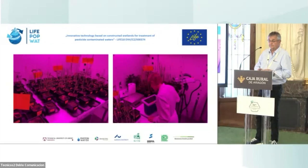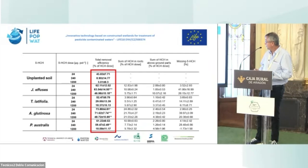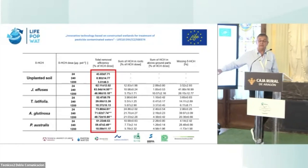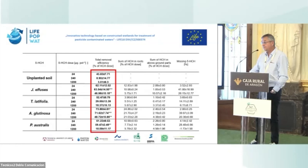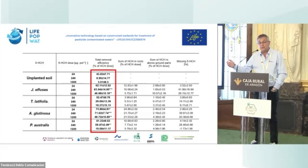Important here, and I think this is one of the main messages. If we look at the results, this justifies the use of plants in our system. So that means that it's not only a chemical process, but we can improve the performance just by having plants that can help us. They can boost the processes.